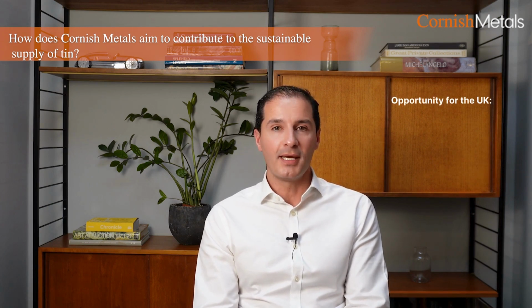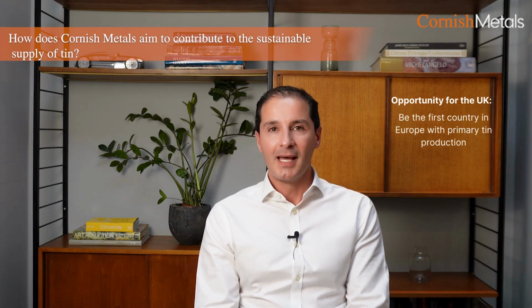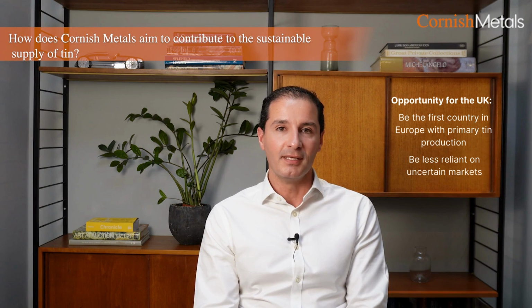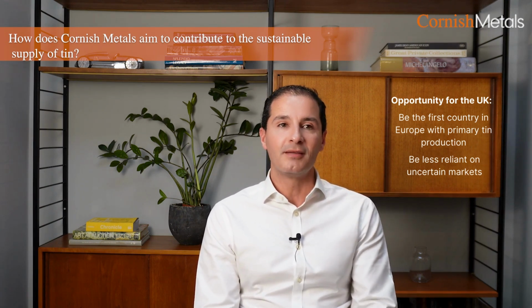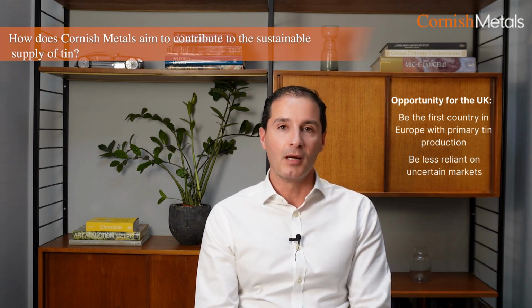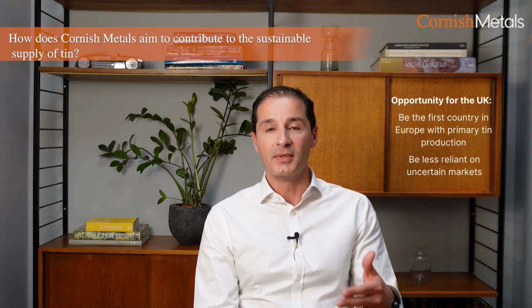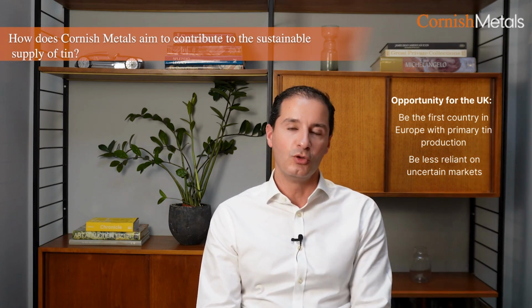So Cornish Metals, we believe, is a strategic asset in the UK and of course for Cornwall. It provides an opportunity for the UK to be the first country within Europe to have primary tin production and be less reliant on imports of tin from countries which do not meet the standards, whether from an environmental or a social perspective, for the tin coming through. And that is becoming much more important in terms of the traceability of the materials being used within the final end product being sold to consumers.